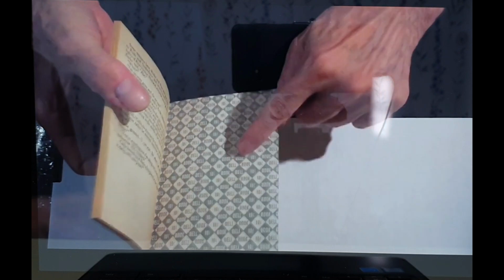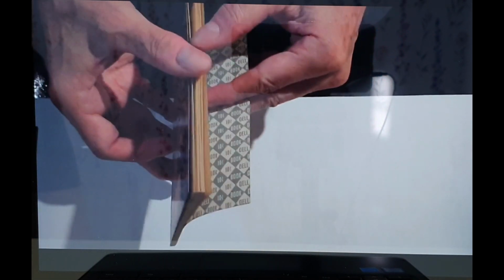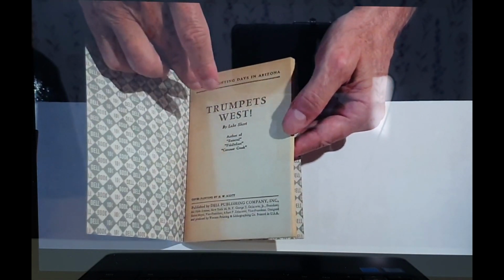But boy, oh boy, he's got books that make you want to cry. They're so good. This particular one here is looking at the Dell 10 centers, which are all very scarce, and he's got them all in fantastic condition. It just makes you weep.